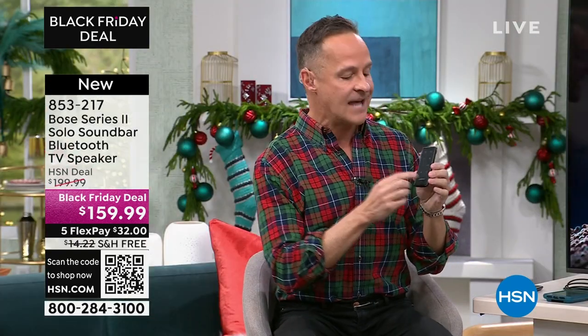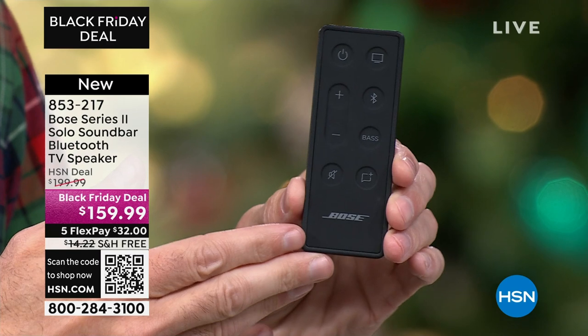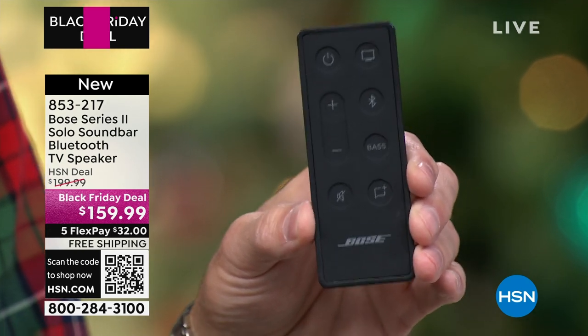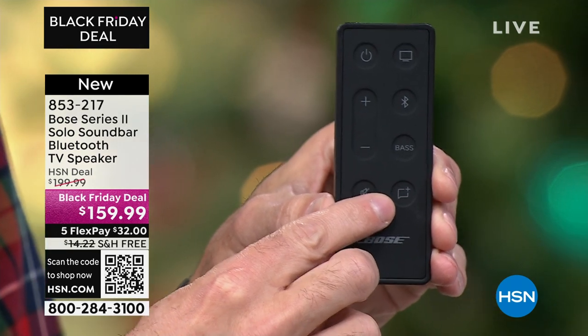Number two, talking about that dialogue boost we mentioned earlier, this is really important. If you have trouble hearing voices on television, if you find yourself turning on captions, captions are great, but they do sort of ruin the visual element of the show. If you find that you're turning on captions a lot, just touch this button. This is a dialogue boost.